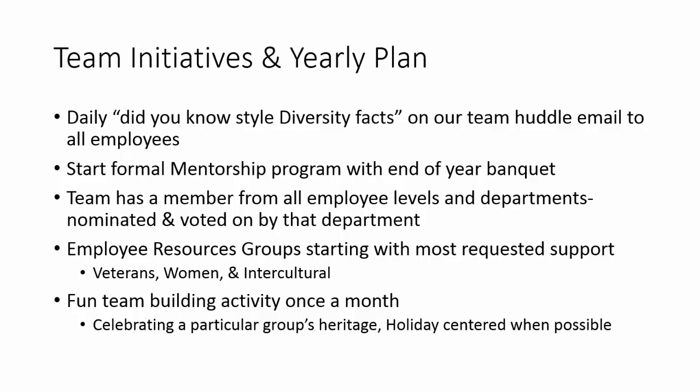So if all departments do this, we should have all levels of leadership from our company and all the departments recognized. And if we need to add another seat or two to make sure that we have both independent contributors and managers, we can work that out. But we really feel that by having it nominated and voted on, it'll be employees that are interested in diversity on the team, and we'll make sure that we're having that really strong cross-functional team dynamic.